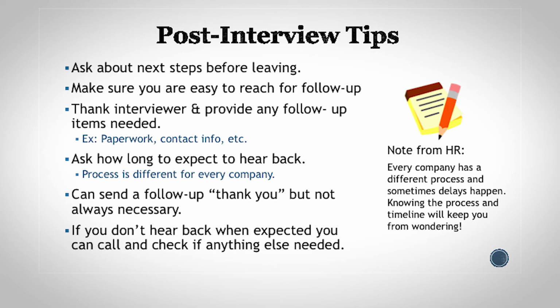So, some post-interview tips. Before you leave, ask the interviewer what the next steps will be. Every business is a little bit different as far as their hiring process. Some of them might hire right on the spot. Some of them might take time for approvals, reference checks, that kind of thing. So just ask your interviewer what the next steps are so you know what to expect moving forward.